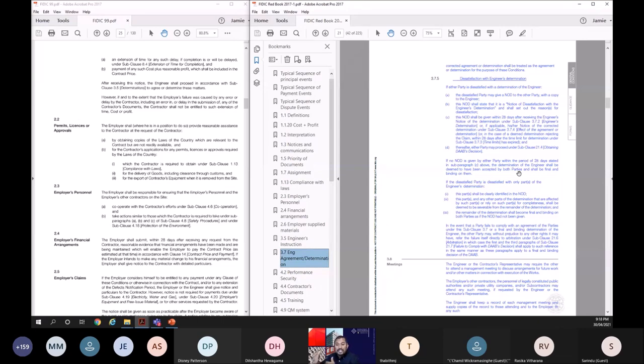So that's another automation. 2017 is automated now. So if there's a part of the determination that parties don't agree, then the parties can raise a notice of dissatisfaction for that part only. So the balance part, which parties have not raised any NOD within 84 days, becomes final. That's what the next para says.